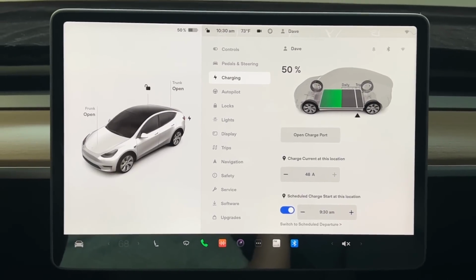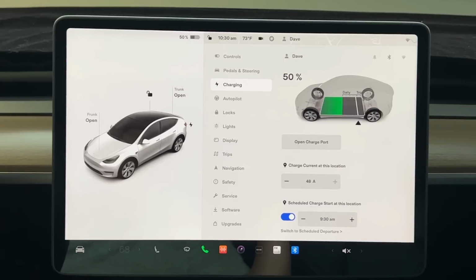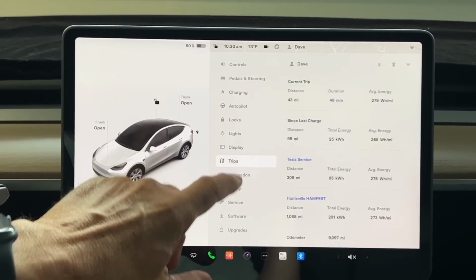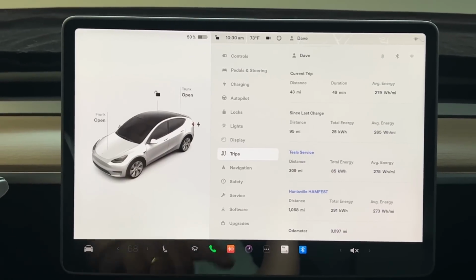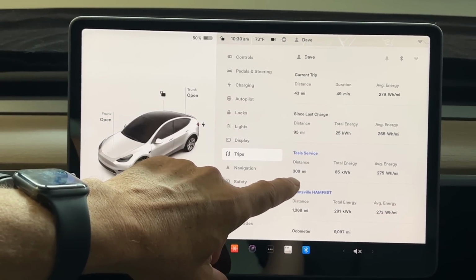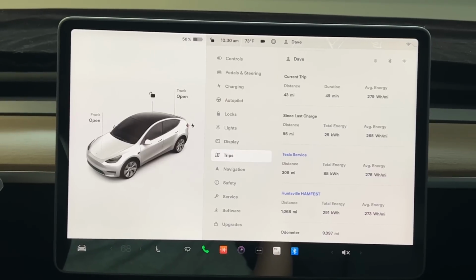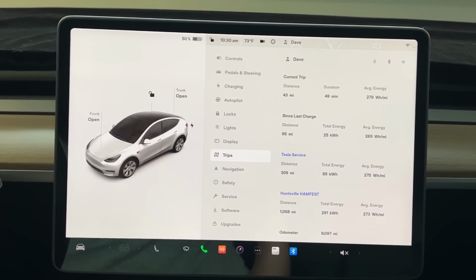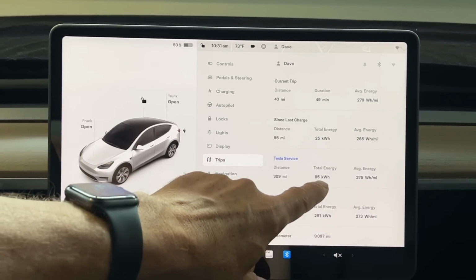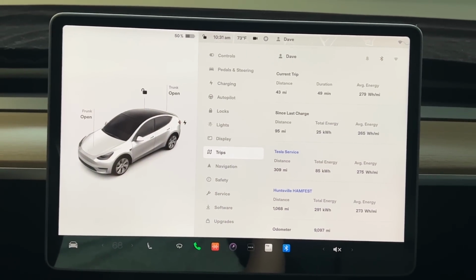I am back home. Yeah, it was a heck of a trip in Charlotte Friday traffic, but it worked out fine. Arrived with 50%. I think I left with about 90%. If we have a look at the trip data here, the entire trip for the Model Y was 309 miles. That's 100 miles there. The Tesla service folks put 100 miles on the car researching the issues that I brought to them. They did a fantastic job and very comprehensive. A total of 85 kilowatt hours used and 275 watt hours per mile average usage.